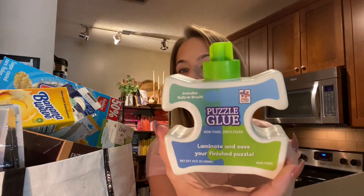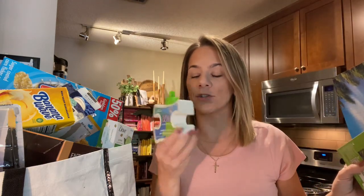This is the glue that's at Dollar Tree. It's a huge thing of puzzle glue. And this works just, it's not gone yet. So I'm not emptying this, but I am emptying this box. So this was a good deal, y'all. A good deal. That was fun. Next, I'm gonna go ahead and throw this away.